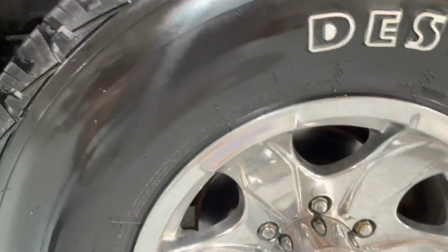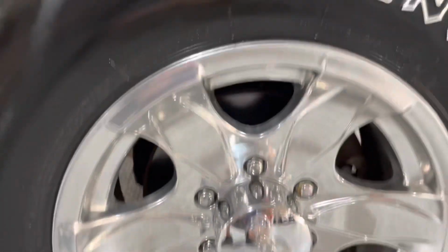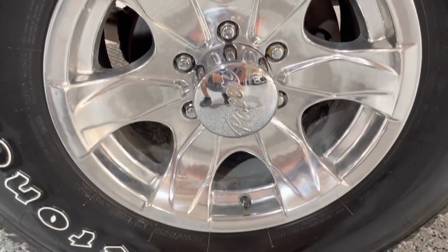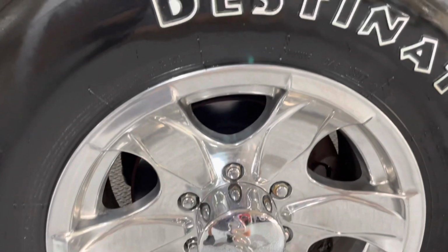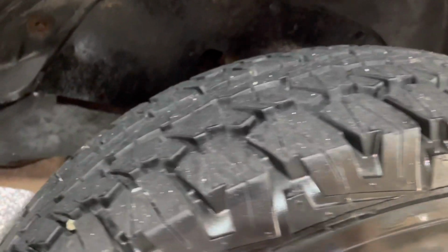Looking here at the wheels, got some cool, it's like Pacer, I guess, aftermarket wheels. Again, if I could find stock wheels, I would put it back to stock, because with the condition of this truck, I really think stock is the coolest way to go. This left front tire, I'm sorry, looks to be basically new.